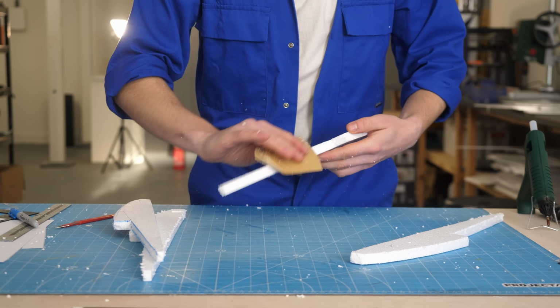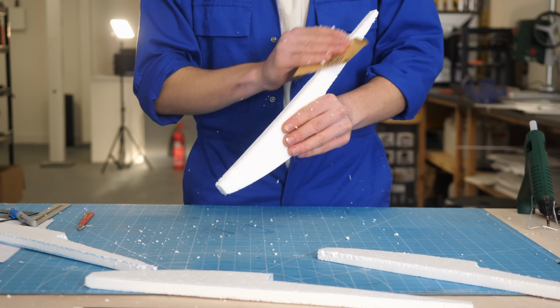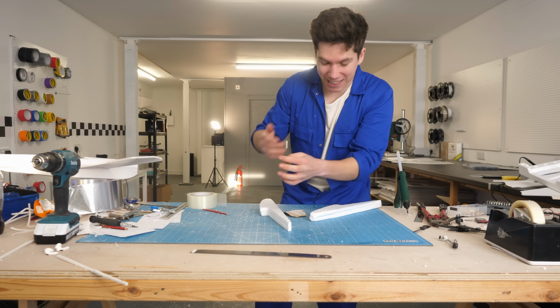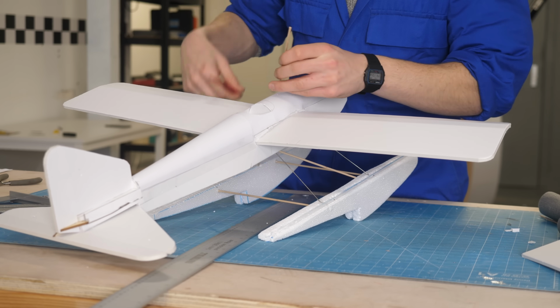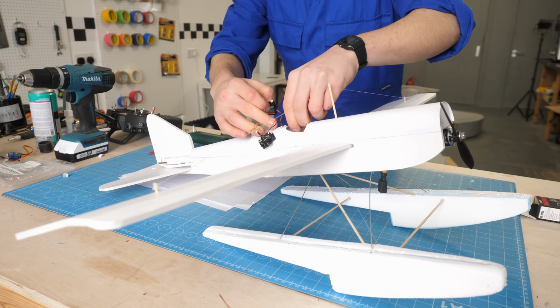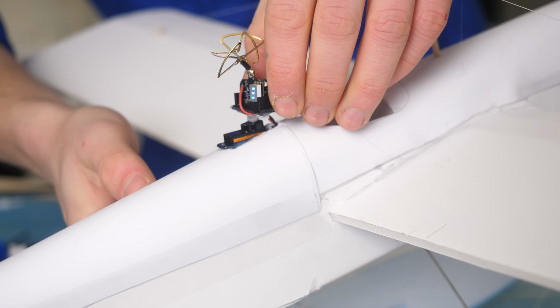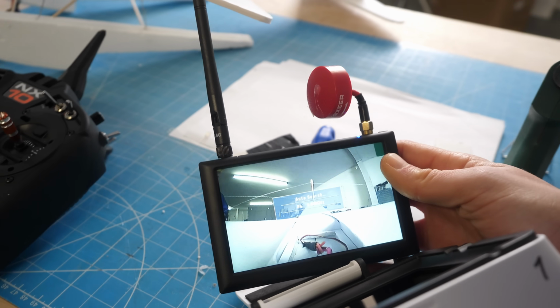This plane had to take off from the water, so I thought it might be a good idea to produce some solid floats from polystyrene left over from some packaging. This is really messy. I stuck the floats together using wooden dowels and bits of wire, and soon I had a pretty neat looking float plane with all of the electronics installed. There was one job left to do though, and this was to add the all-important FPV camera to a servo on top of the cockpit. Hooray, we have a picture.